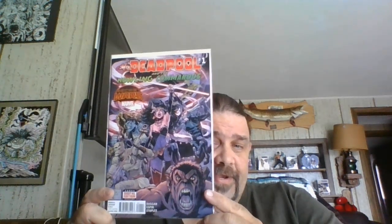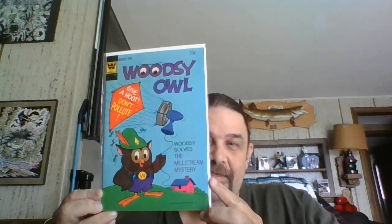And this, I'm pretty sure I got Miss Deadpool and Howling Commandos run. Don't recognize this cover again. I figured I'd just double check. It's the number one so I can make sure I read it. I didn't have my phone with me, so I couldn't check my CLZ. This, I used to have a big stuffed Woodsy Owl when I was a kid. For memories, Woodsy Owl comic. Figure what the heck, see what it's about. It's like give a hoot, don't pollute.